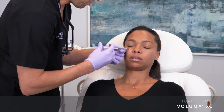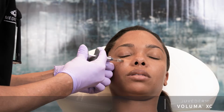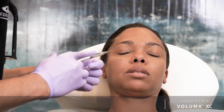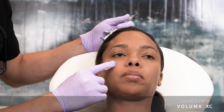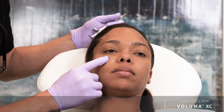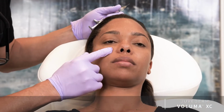And now I reposition again a little more superiorly and medially, re-engage the bone. And now one thing I can do, whereas I didn't want to massage in the zygomaticomalar area, I can massage the product a little more superiorly and medially in the anteromedial cheek region.